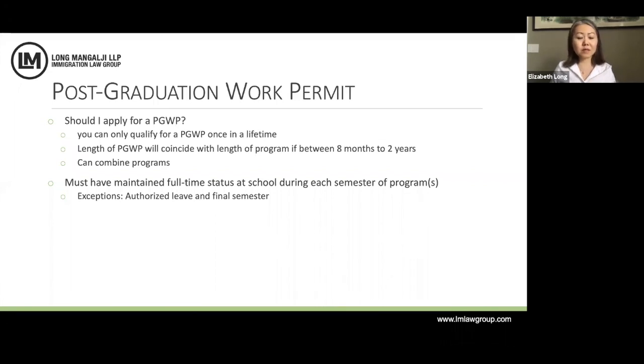Of course, sometimes immigration may be forgiving during certain circumstances, but that's on an individual case-by-case basis where they will analyze these kinds of situations.